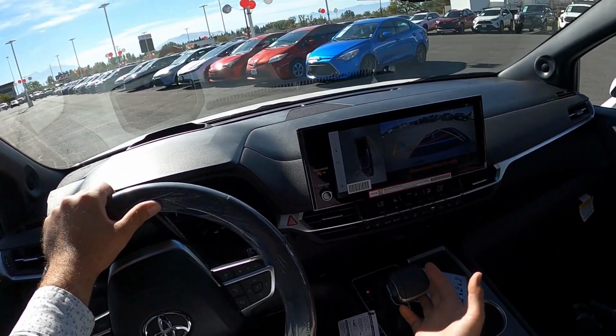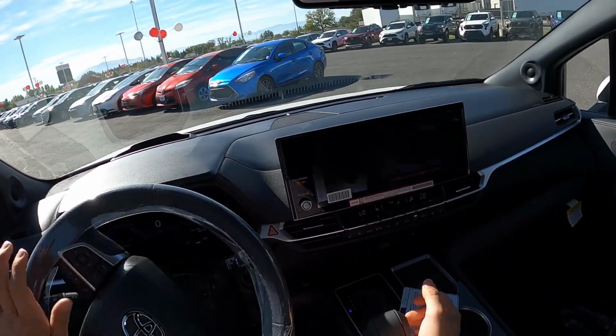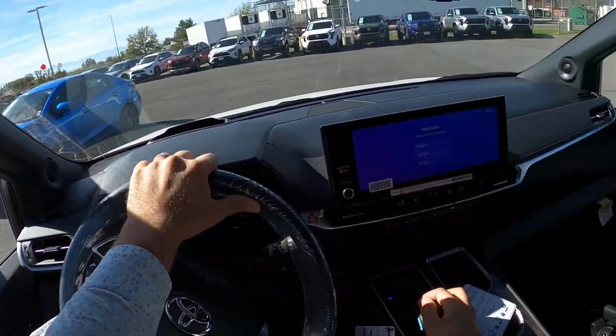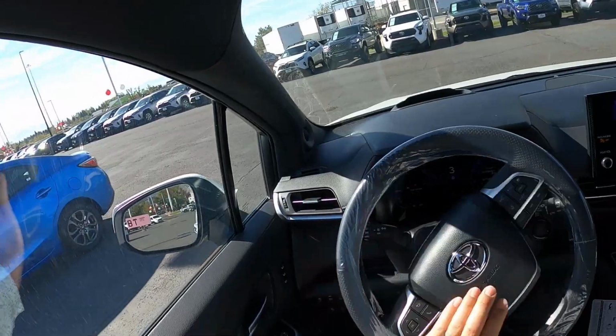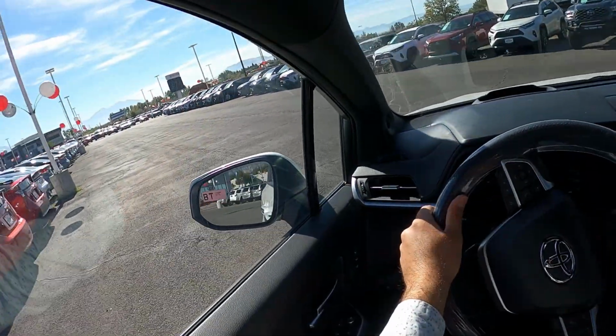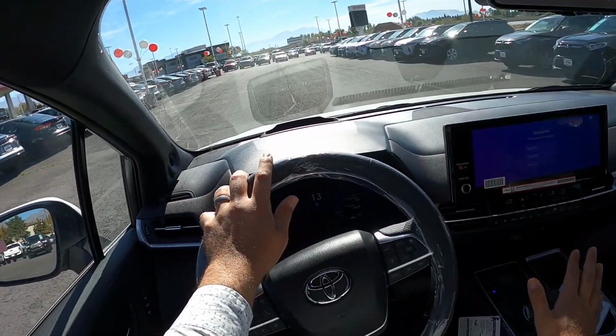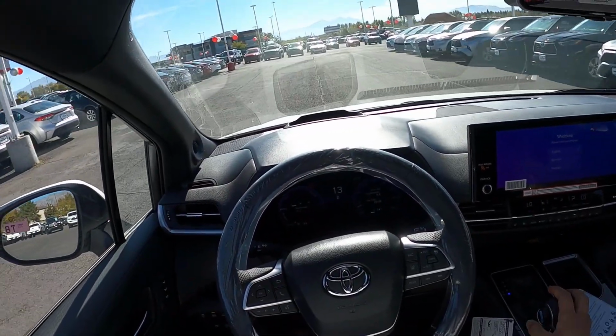All the minivans, in my opinion, drive well. They're all longer wheelbase vehicles, and everyone does a good job in terms of the driving dynamics. Minivans are not supposed to be particularly sharp or anything like that. They're just supposed to be comfortable. And yeah, so this does that.